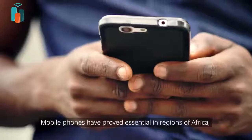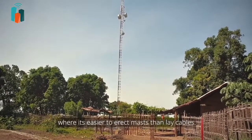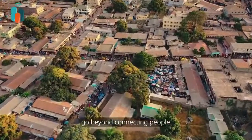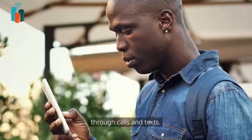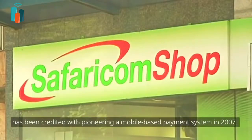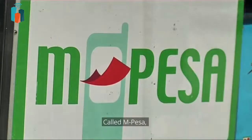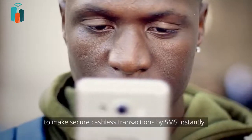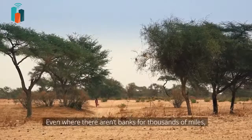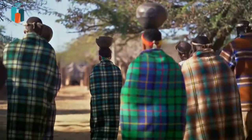Mobile phones have proved essential in regions of Africa where it's easier to erect masts than lay cables. But increasingly, the benefits of telecommunications go beyond connecting people through calls and texts. One business in particular, Safaricom, has been credited with pioneering a mobile-based payment system in 2007. Called M-Pesa, it's allowed millions of people to make secure, cashless transactions by SMS instantly, even where there aren't banks for thousands of miles, and even if they don't have a bank account.